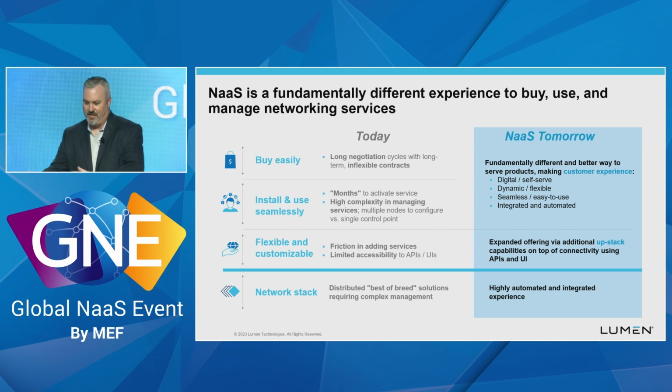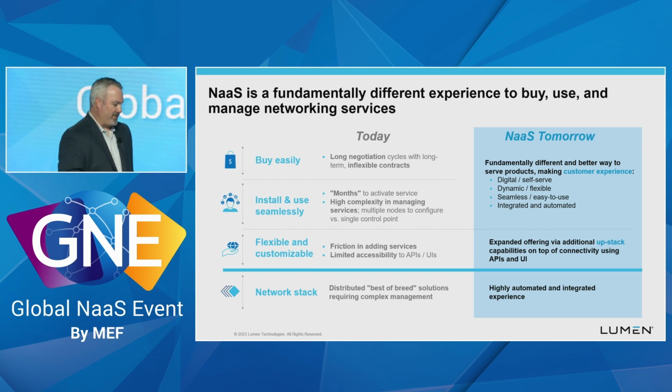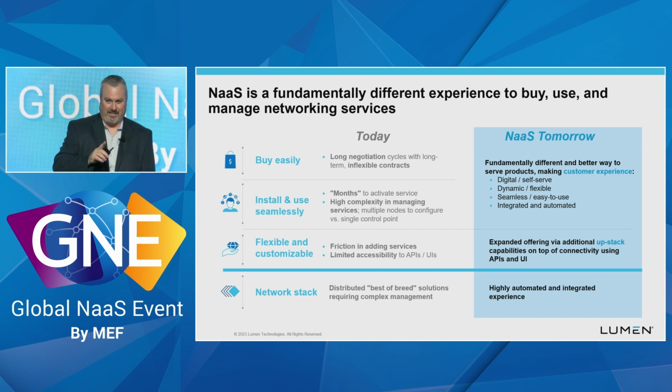So I was listening to a little bit of the conversation before I came out. I'm going to say something different, because at Lumen, we don't look at NAS as if it's a product. We look at NAS as if it's an experience. New capabilities delivering and managing network must be evident for us to remain relevant as customer demands are changing rapidly.